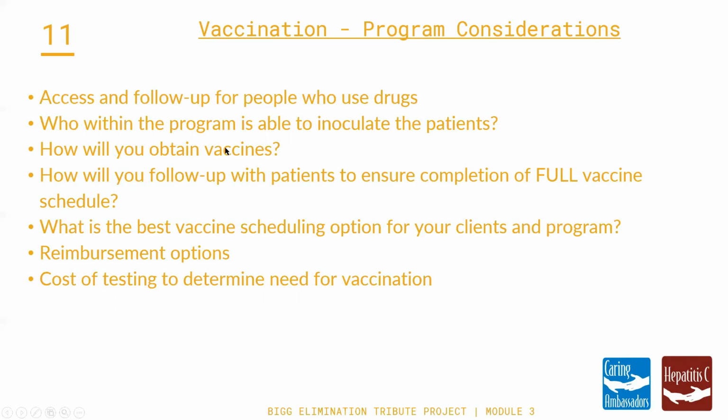Who within your program has the skills, like a nurse, to actually provide that inoculation or vaccination to your constituents? How will you actually get the vaccinations in hand? I know that there are many departments of health throughout the country that have small grants or small allotments of vaccines, and they're able to distribute these to community programs such as yours. So possibly you'd be able to get that resource from that health department. However, again, how are you going to follow up with that patient to ensure completion of the full schedule? That brings in the question of which schedule is best for you and the program that you serve.